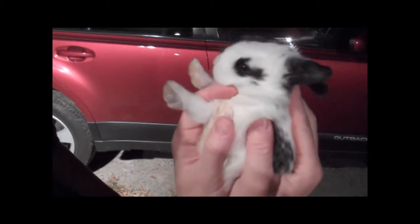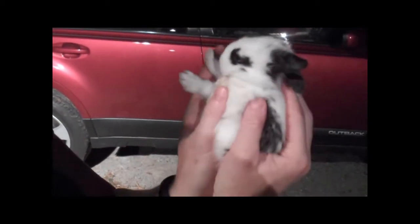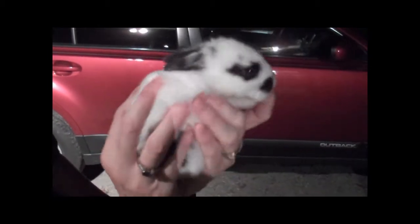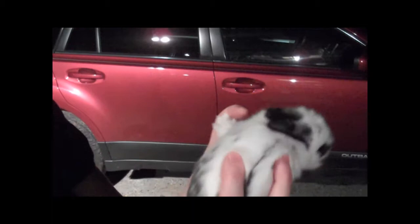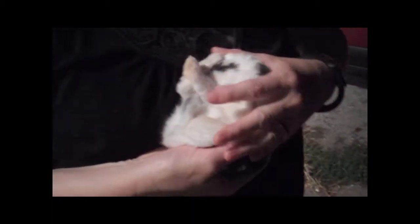So this is a litter mate to the little white bunny. This one's a broken black. They are French Angora, and I'm going to show you. I don't know if it's a he or she yet, but I'll show you how quick this one falls asleep too.